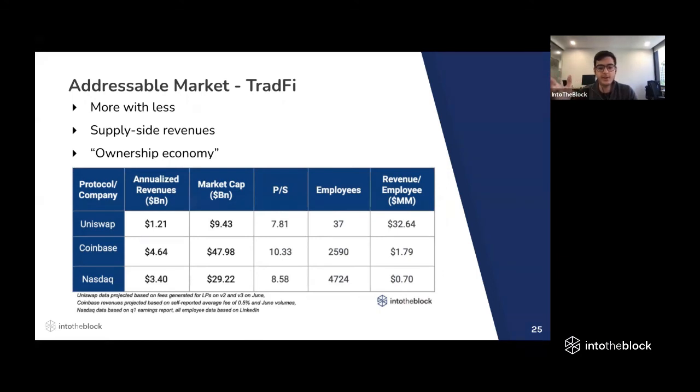I think one of the key factors that plays a role here is how they're able to incentivize involvement from the community and investors in a way that wasn't possible before, through what Jesse Walden from Variant Fund coined the ownership economy, where token holders have incentives to, in a decentralized manner, help protocols in a way that before was restricted to a relatively small number of employees. So in this case, Uniswap has about 37 employees, but they're able to generate supply side revenues of around $32 million per employee. Of course, I emphasize supply side because it's not being generated by the protocol itself, but it's impressive nonetheless.